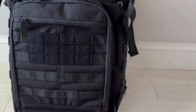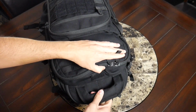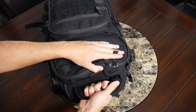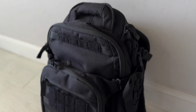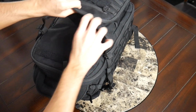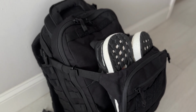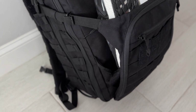And at the top, you have a really nice, well-padded handle. This is a little more elevated than the other handles that I've been looking at in this list. It's just got more cushion. It just feels very durable. And then you have a really interesting system here along the front. It's kind of a stick-it compartment where you can loosen this up and actually store larger items in here. So if you want to store some shoes, a helmet, this can really adapt to a variety of different use cases, which is great.